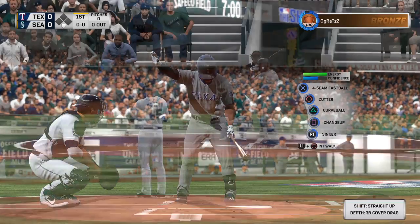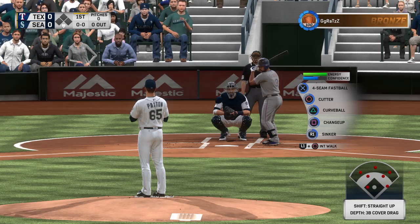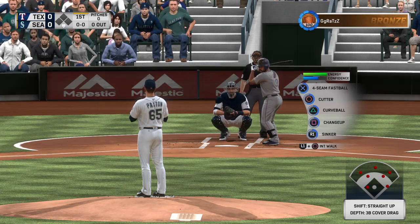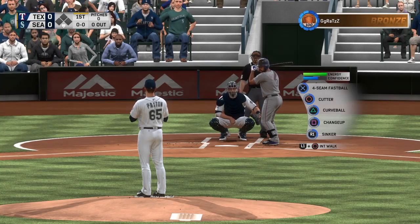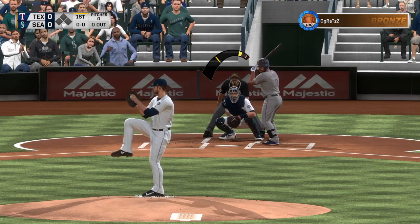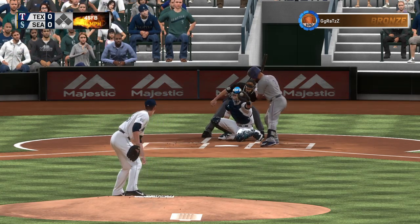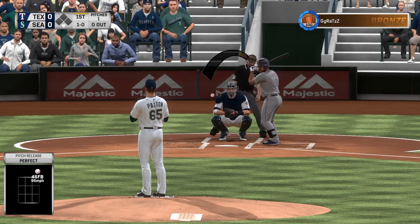And here's the second-generation big leaguer Delino DeShields, leading off for Texas. He'll get us started in this one under the lights. Delino DeShields. And spring training is officially behind us now as the first pitch of the season is looked at for ball one.